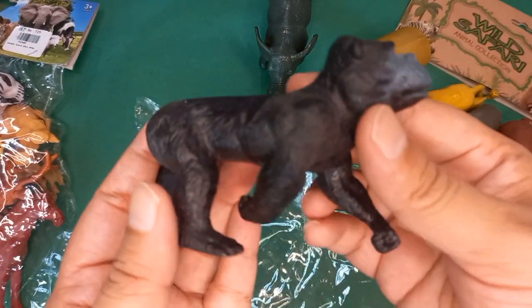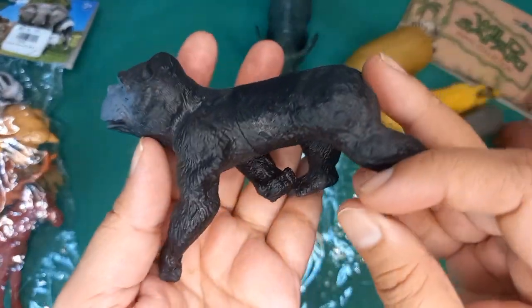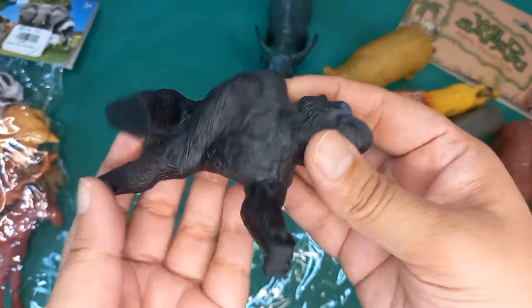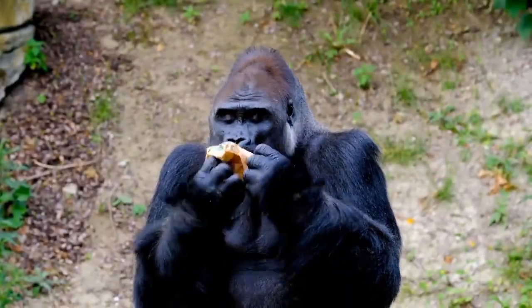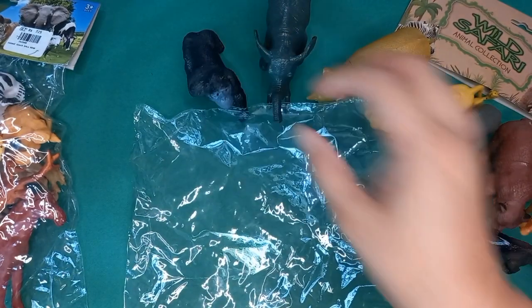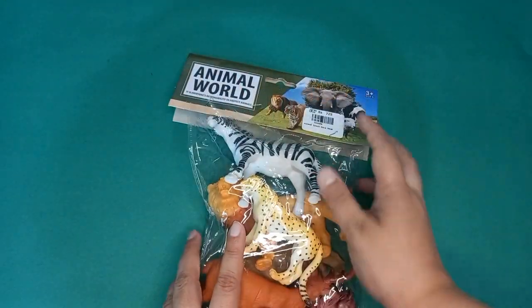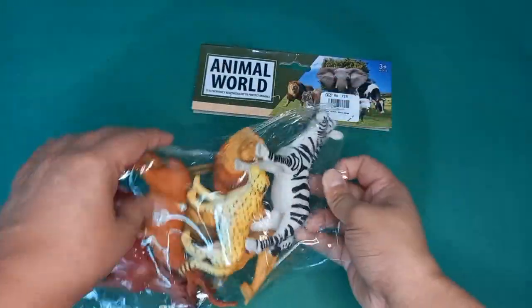Next we have a chimpanzee. Chimpanzee are also known as chimp. Chimpanzees move in groups. Chimpanzees are one of the most sensible and loyal animals. Now let's unbox the last animal playset.